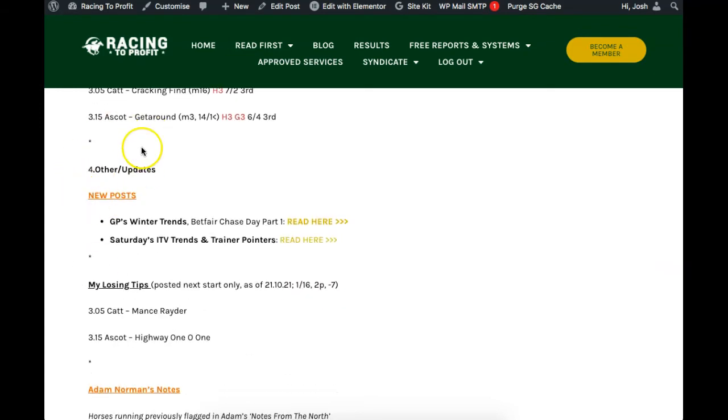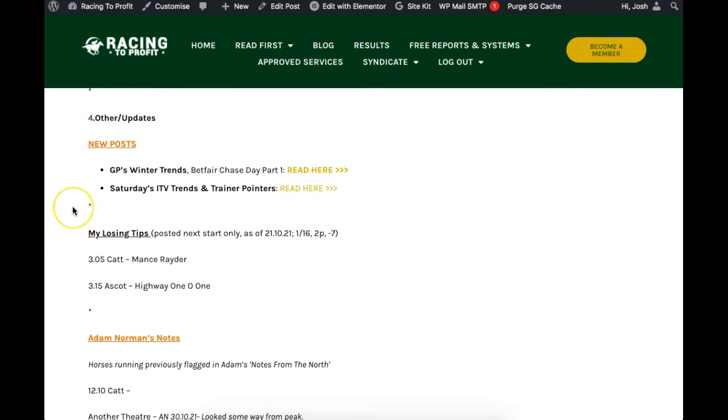You then get other updates and various other bits in section 4 down here, including the write-ups for my tips. So if there's any new posts elsewhere on the blog, I flag them in this section, so you can just click the read here links. That saves you jumping about. Everything which you have access to as a member will be flagged within the members daily posts, and down in this section 4 here.